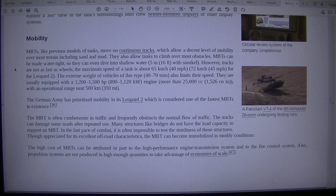The maximum speed of a tank is about 65 km per hour, 40 miles per hour, to 72 km per hour, 45 miles per hour, for the Leopard 2. The extreme weight of vehicles of this type, 40-70 tons, also limits their speed. They are usually equipped with a 1,200-1,500 HP, 890-1,120 kilowatts, engine, more than 25,000 cc, 1,526 cu in, with an operational range near 500 kilometers, 310 mi.